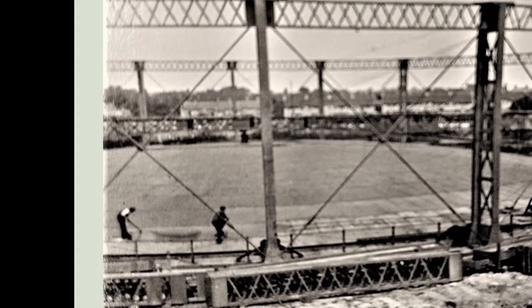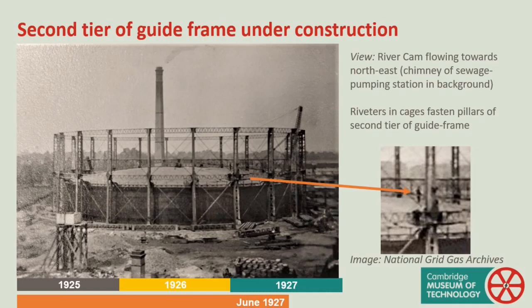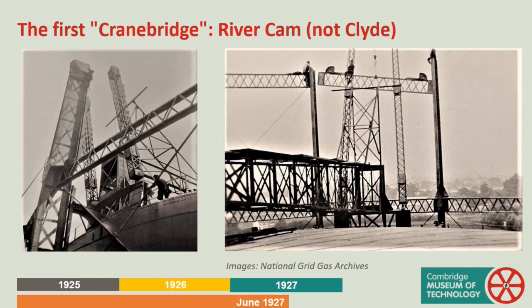As the guide frame rose, engineers had to find a solution to stack additional tiers of steel girders, visible in this image at ground level, while the lift and crown was already in place. The next phase of the time-lapse photography illustrates how engineers adopted construction practices in use at contemporary shipyards and skyscrapers to solve this challenge. The perimeter crane raised and manoeuvred steel girders into position, where riveters in cages connected them into upper tiers of the outer guide frame.